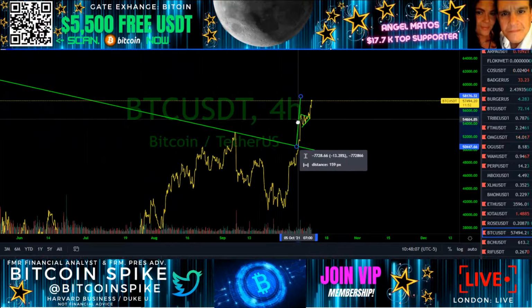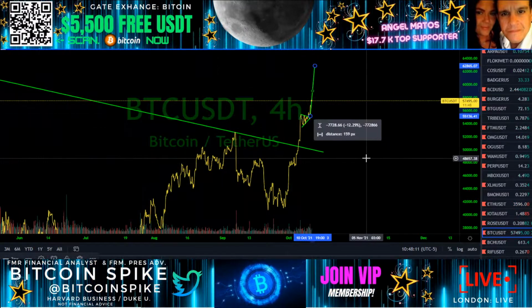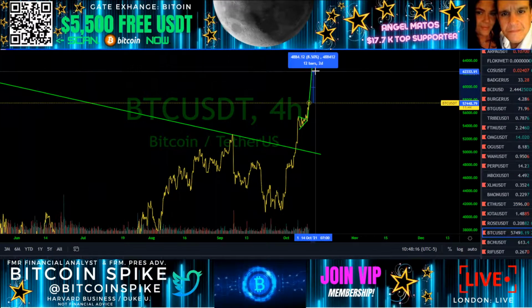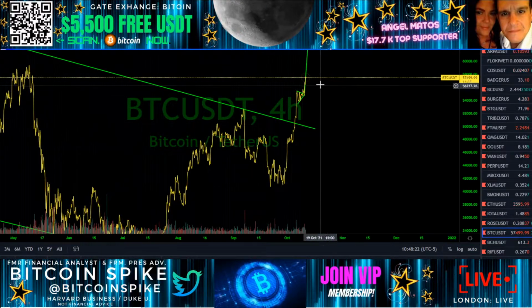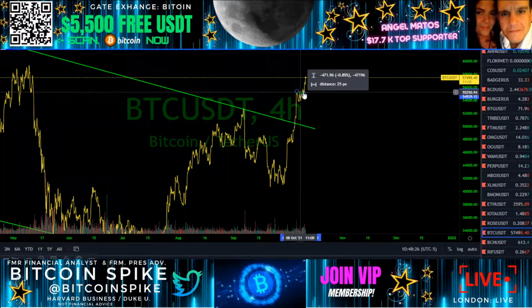If we do have that compression factor working for us like we do on this 4 hourly, then yeah, we could reasonably expect to go up to this target. That would give us another about 10% to the upside, to about 63,000. Now, in line with that, if you just tuned in, we'll recover this because this is an important point here.